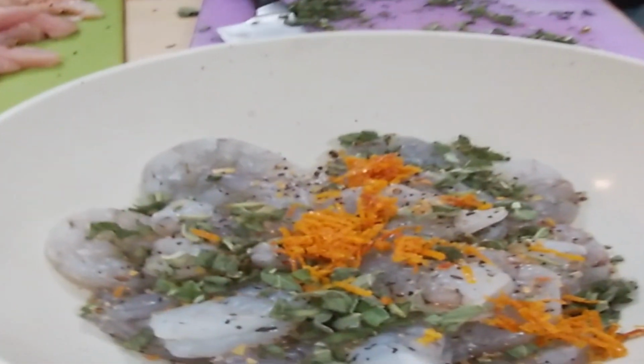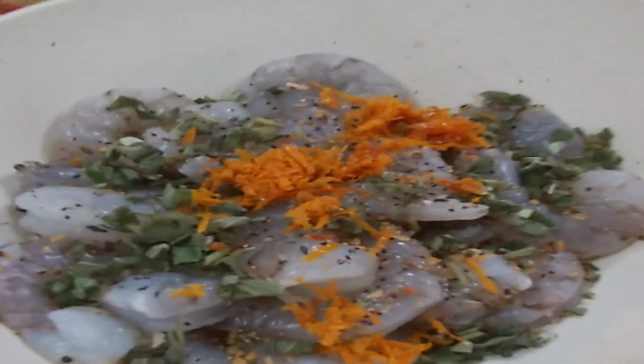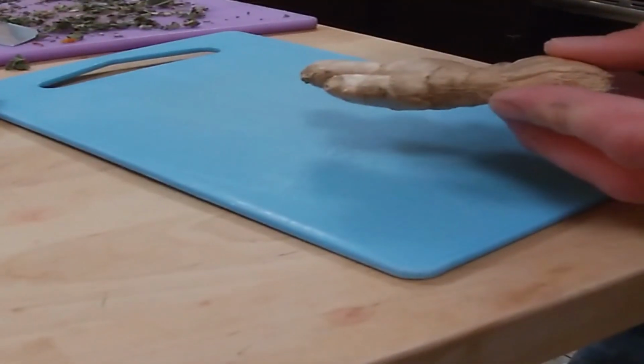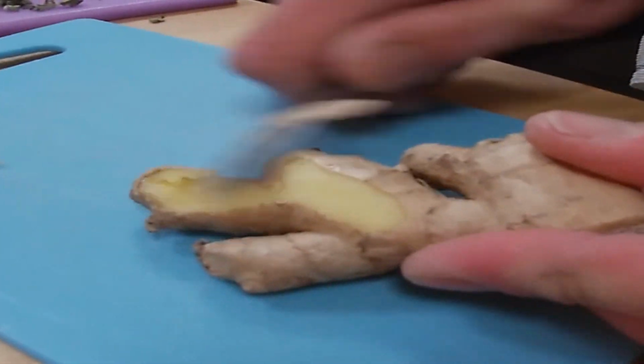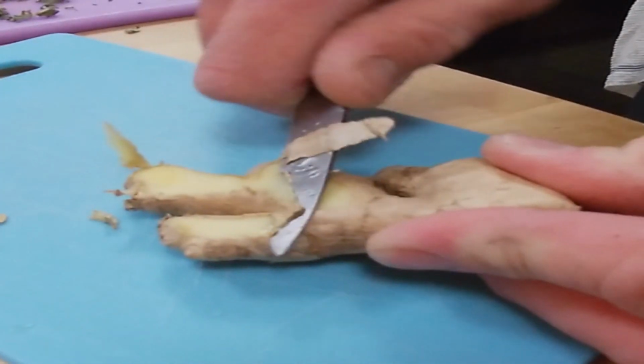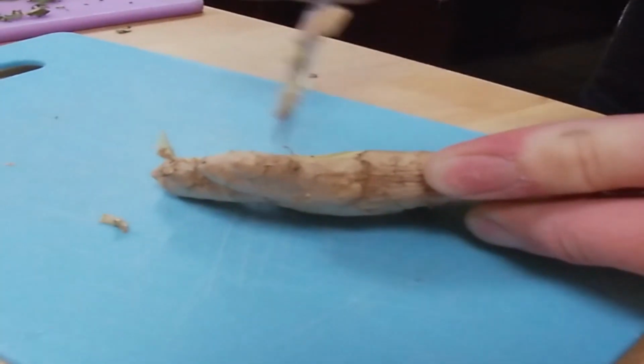Just seasoning up our shrimp, seasoning up our chicken. We do a little kind of steak and chicken seasoning on them. We're doing some of this citrus zest, some of this sage. We're about to go in the hot oil. Okay, almost forgot about our ginger. I'm gonna just peel this, and then we're gonna grate it like we did the orange zest.